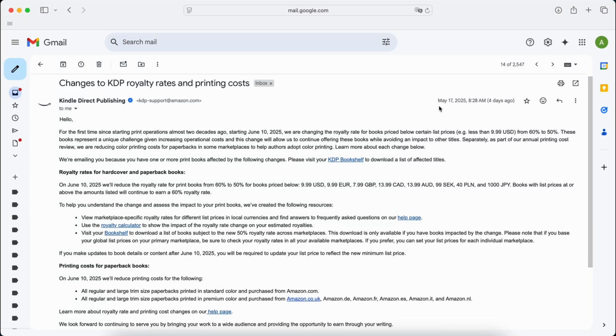Hey guys, so KDP on May 17th announced that they are changing royalty rates and printing costs. What they're going to do is change the royalty rates for books priced below a certain amount. This is the royalty rate changes over here. So on June 10th, they will reduce the royalty rate for print books.